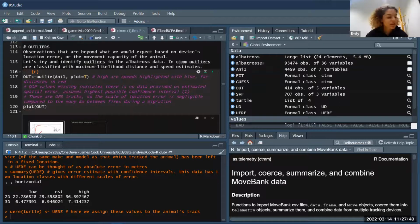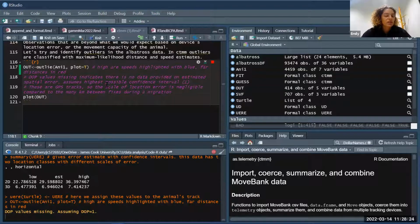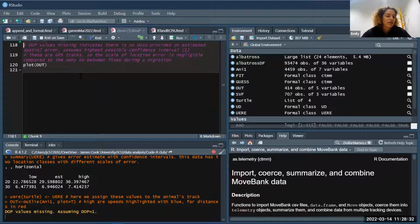Okay. The next thing I wanted to touch on is outliers. So outliers are observations in the data that are beyond what we would expect based on the location error or the movement capacity of the animal. For a wood turtle, it would be really unusual to see it move 3,000 kilometers in an hour, for example. And so we can try and identify these outliers using this outlier function in CTMM. And this is based on a classification of maximum likelihood distance of speed, distance and speed. So with our albatross, we can plot that animal's outliers, and any unusually high speeds are going to be highlighted in blue and unusual distances are going to be highlighted in red once it runs.